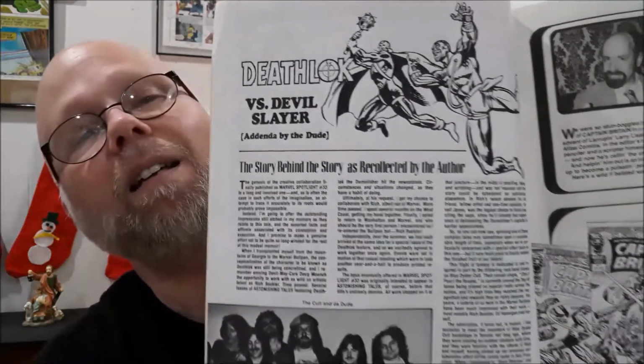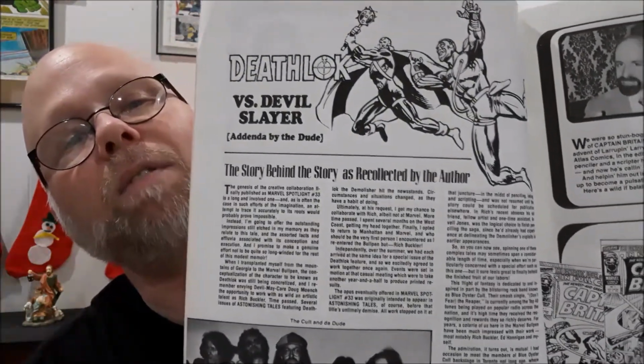And so anyway, Foom number 16, and again, great. Speaking of the Devil Slayer in that issue of Marvel Spotlight with Deathlok, there's the story behind that story right there. Okay, Deathlok versus Devil Slayer. It's kind of cool that I unknowingly grabbed both of those, this book and that Marvel Spotlight. I grabbed those on the same Black Friday.